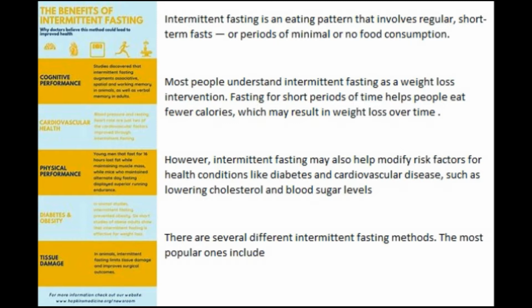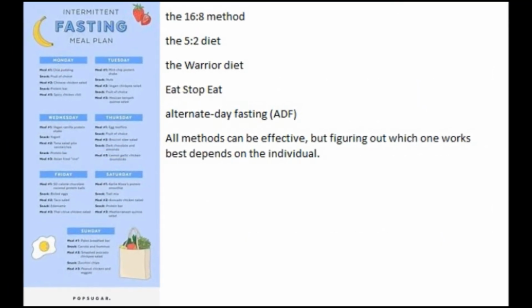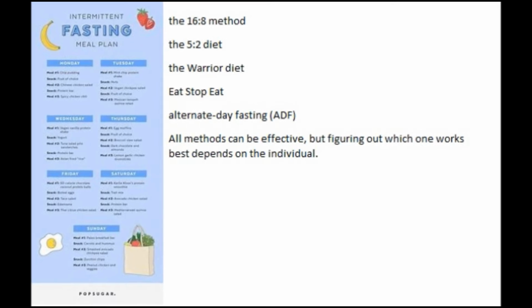There are several different intermittent fasting methods. The most popular ones include the 16/8 method, the 5-2 diet, the warrior diet, Eat Stop Eat, and alternate day fasting, ADF. All methods can be effective, but figuring out which one works best depends on the individual.